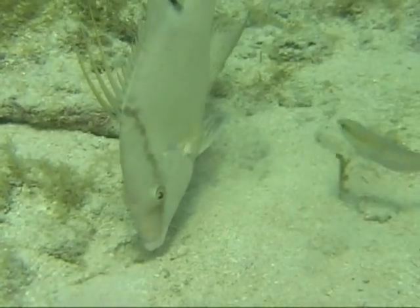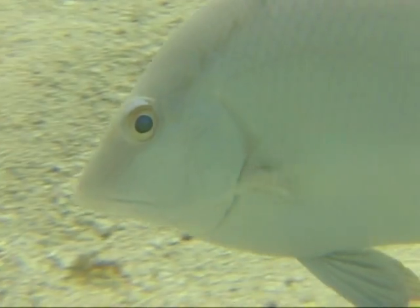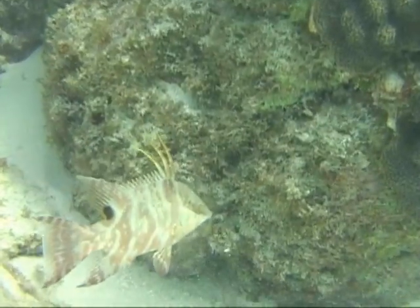Hogfish are a species of fish that sex change within the life of an individual. So in other words, an individual will start out as a female earlier in their life and transform into a male as they get larger and older. And this mode of reproduction is quite common in fish.